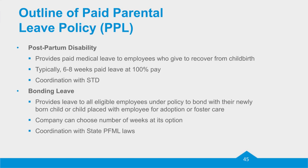And the other bucket is for the bonding leave, and that is available to everyone to bond with their newborn or newly placed child. The company can select the number of weeks it would like to offer, but you want to be careful that you coordinate with any state laws that may be on the books.